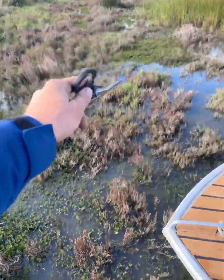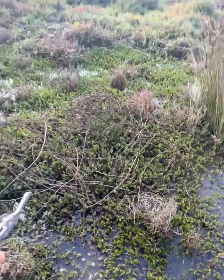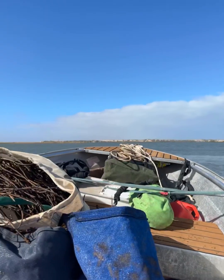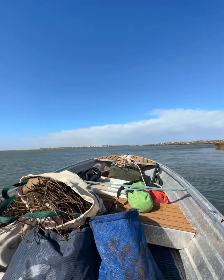Pile here, pile there, Oka sacks. I'm in bare feet, so I've got to be really careful. I don't want to get impaled with this.